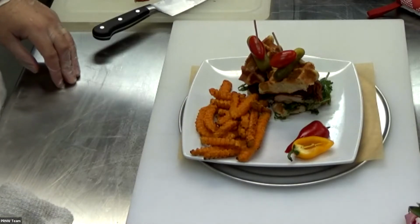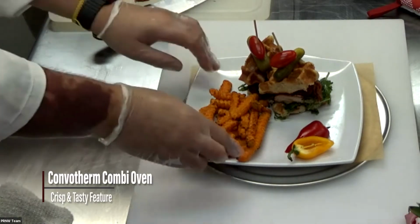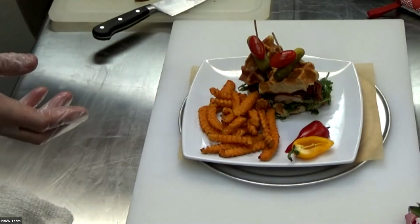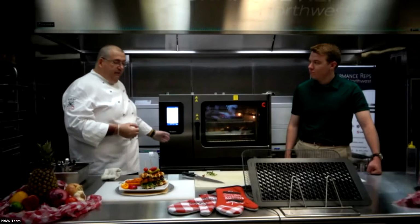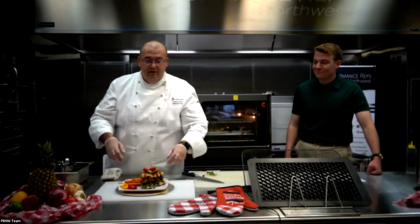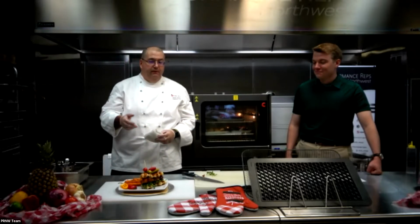Now the sweet potato fries we cooked utilizing our Convotherm Combi oven and the crisp and tasty feature. So it's basically like frying without the oil. So this particular item right here, as you can see, it took me a few minutes to plate. It literally took me 15 minutes to warm up the chicken inside the Convotherm Combi oven. And we have this great chicken and waffle sandwich with crisp and tasty sweet potato fries and just a light garnish.